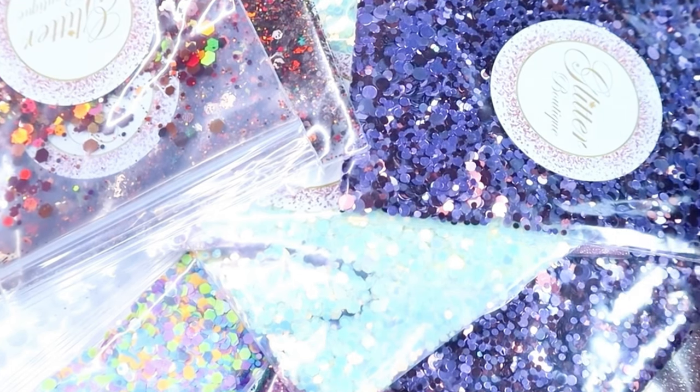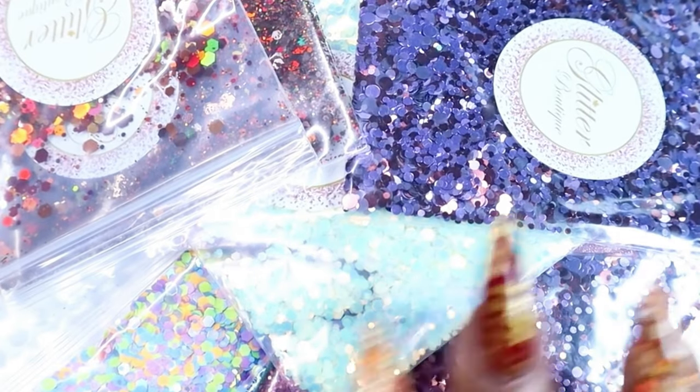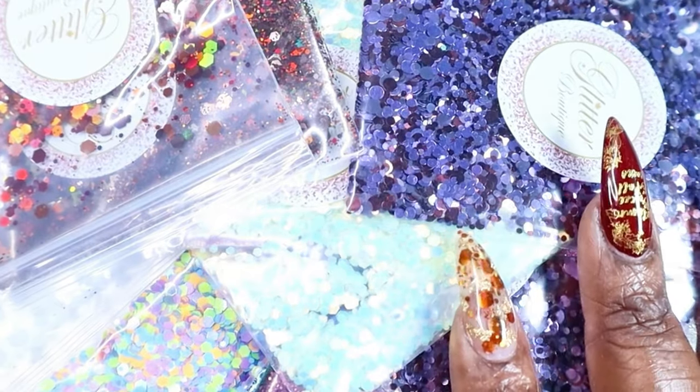As I was saying, there are 30 glitters in total. I picked 15, so we're gonna start with these 15 and then I will do a second video with the remaining 15 because I just don't want this video to be super long. So let's get started with these first 15 glitters.